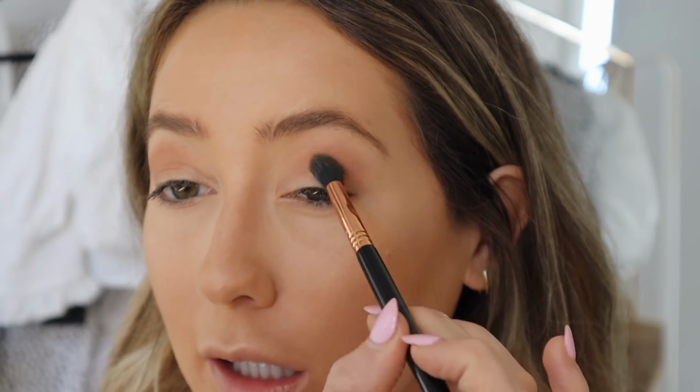I like this side better. It's more subdued. But now I gotta make it match this one, so I'm gonna add a little bit more.